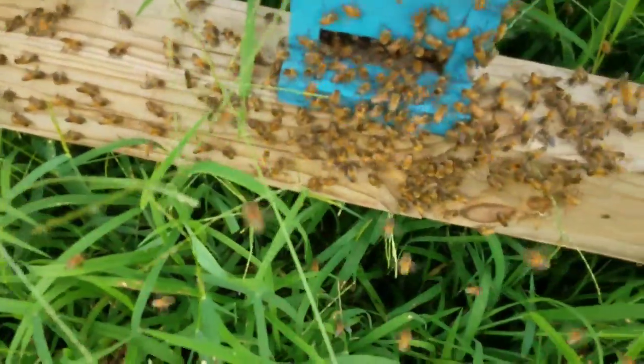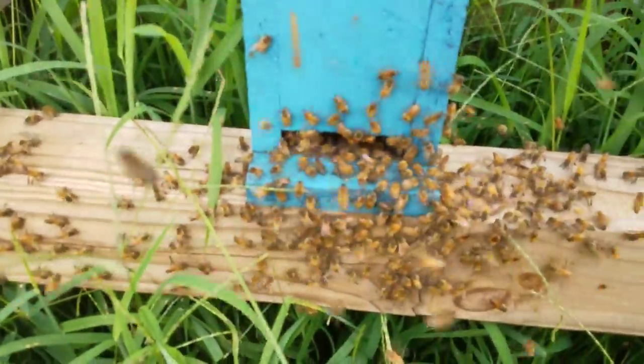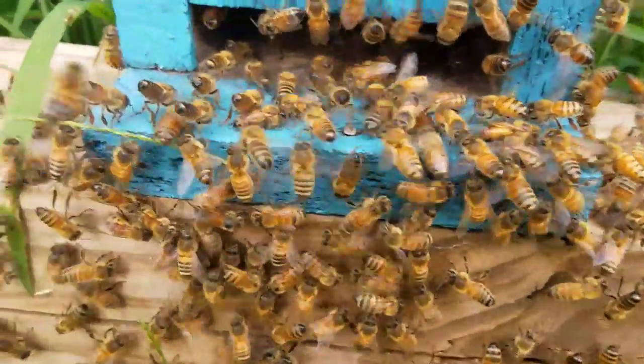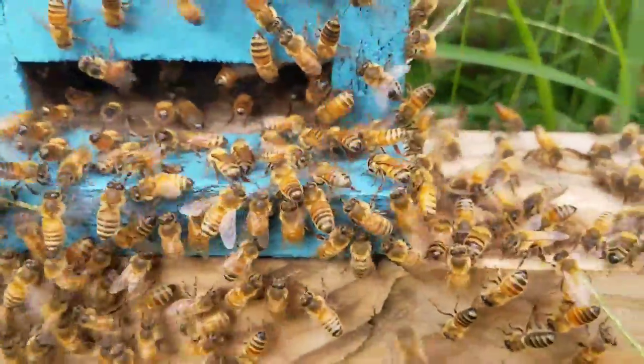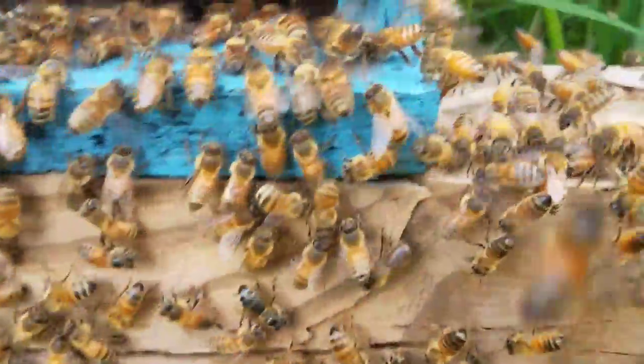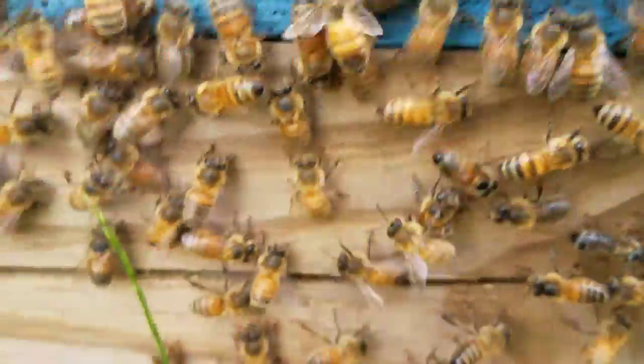See how they're fanning. Sorry about that, guys, on the focus. For some reason it was off autofocus. I hope I don't mess the video up too much. So now I can really get up close to them.